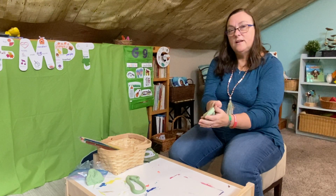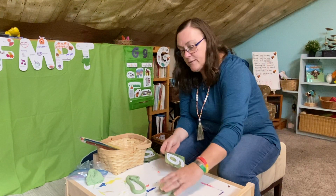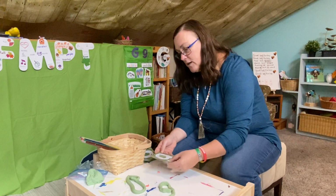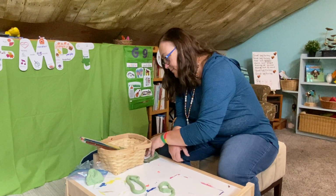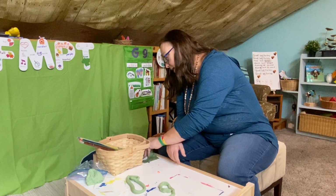Should we make another letter? There's my letter G. It looks a little squishy when I take it off my card. How about the letter F?